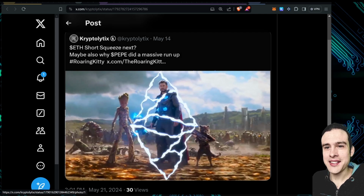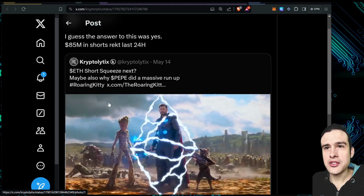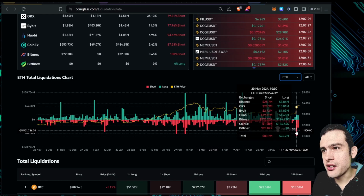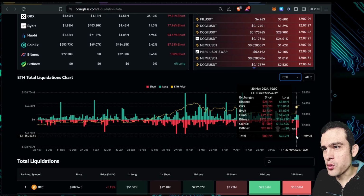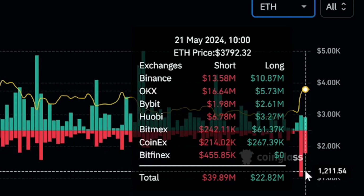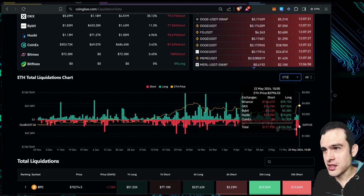Well, maybe. According to on-chain analytics and exchange analytics, about $85 million in shorts were wrecked on that move to the upside, which if we drill down, we can see here, it's about 80.7 million. You can see on the screen there that shorts were liquidated on that one day alone. And an additional 40 million roughly today and yesterday. So that's about 120 million liquidated in the last couple of days alone.